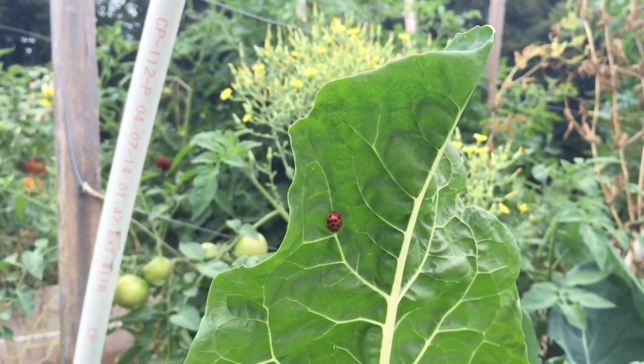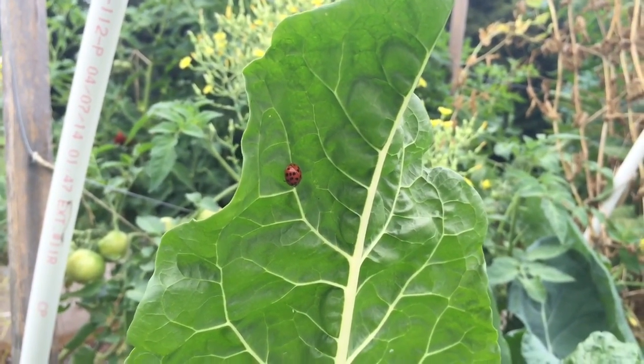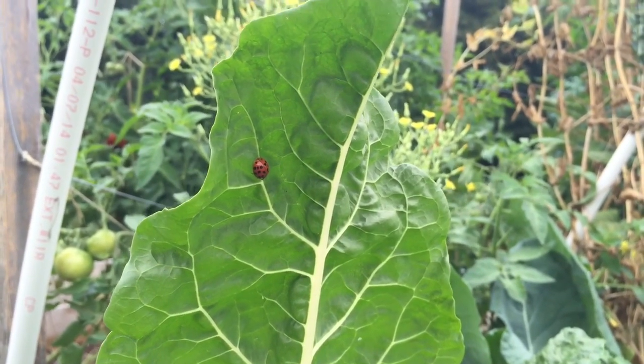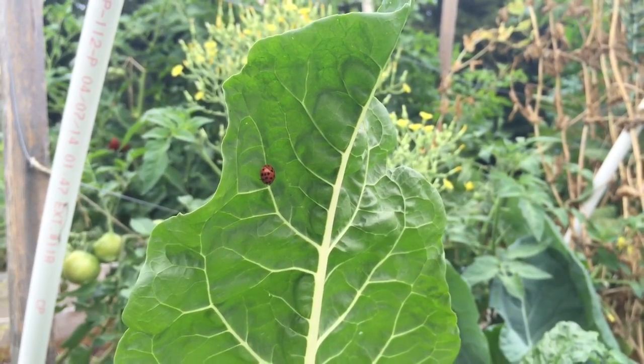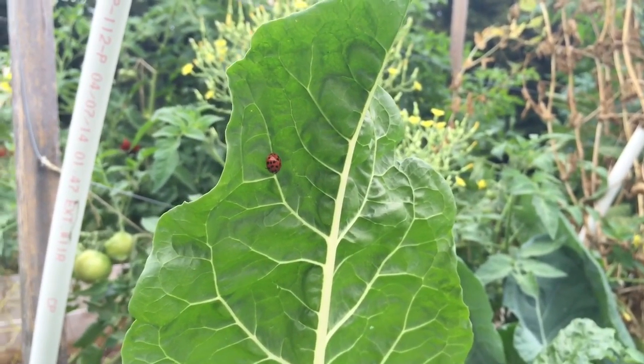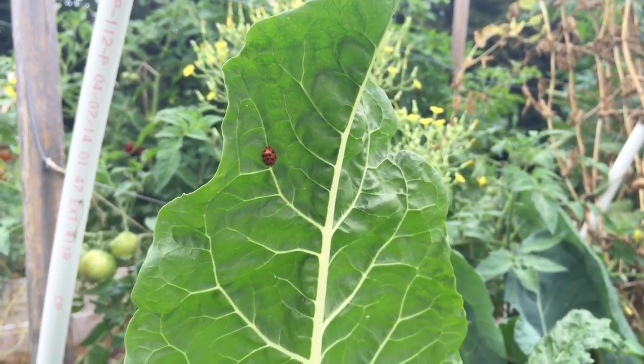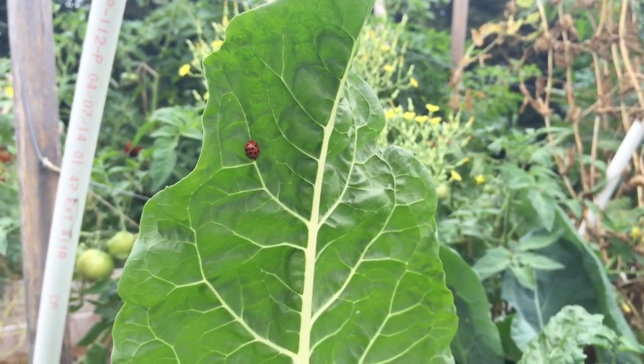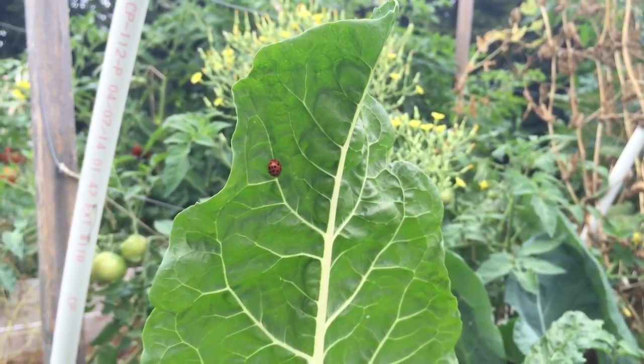Out here is a beautiful thing to see in the garden. This is a ladybug. I've not released any ladybugs. This ladybug is finding the garden on his own. So welcome, little ladybug. I've got a video of a butterfly I'll splice in right here. This is on one of the native plants that I have planted. I took it yesterday actually when I was out here. It was just a really pretty butterfly and I tried to capture it for you.